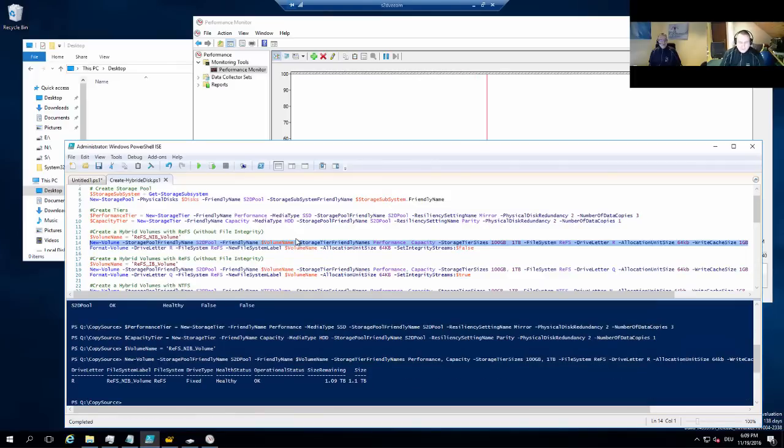Yeah. So what we do, we take a part of the performance tier and from the capacity tier, 100 gigabytes from the SSD tier, the performance tier, and 1 terabyte from the parity or the capacity tier. We take the ReFS file system, allocate the drive letter R, and we want to have a 64 kilobyte block size in the volume. This is the standard value, but we put it here. There will be a write-back cache of 1 gigabyte on the SSDs. Okay. So, and we want to do the volume without file integrity.